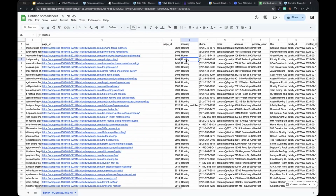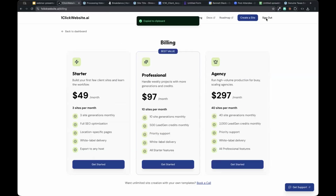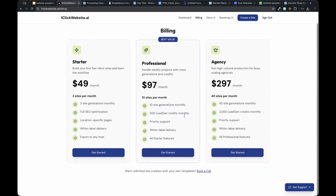It's probably the best way to conserve your credits. So going back to the pricing, the best approach is probably to get that middle plan, get 10 sites per month, but save those for after clients have already committed and said, I want to pay for this site. You can use these lead gen credits to generate 500 mini sites per month. So it's much more conserving of your credits that way.